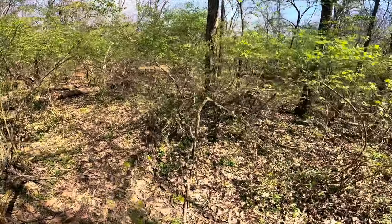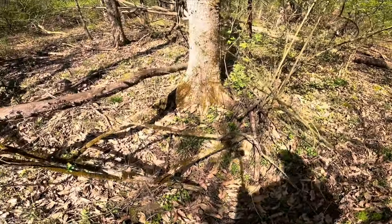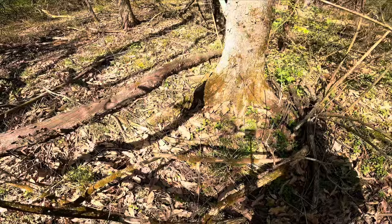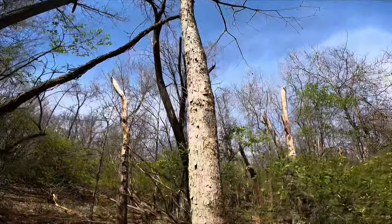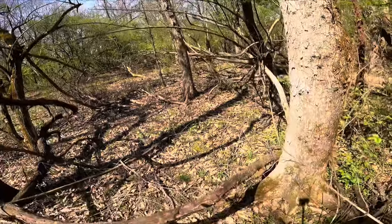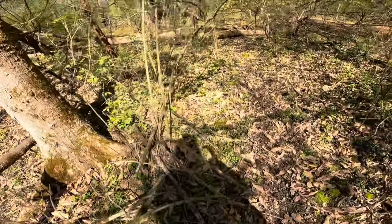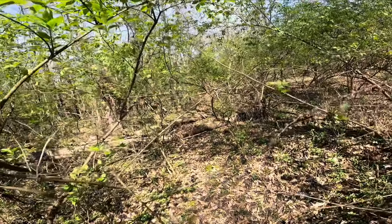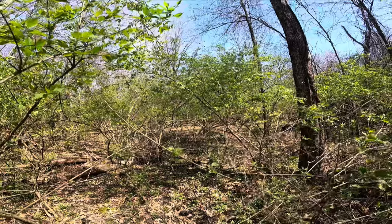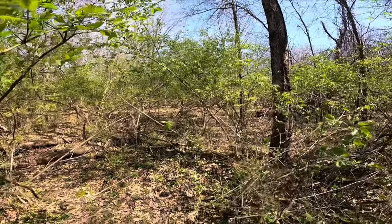This little pond over here. Get those nice distinctive root systems of the elm. And he's gone. And so is his buddy there. I don't even see little ones coming up yet. I think we're early. I love that chorus. I love those frogs.